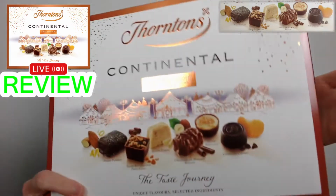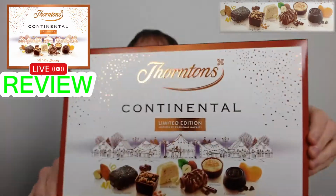There we go. Right, so let's see what it looks like on the inside. It looks pretty on the outside. I quite like the box. I think it's a very nice looking box. I do like the Christmassy, wintry theming of it. It looks very good. Put this out of the way.